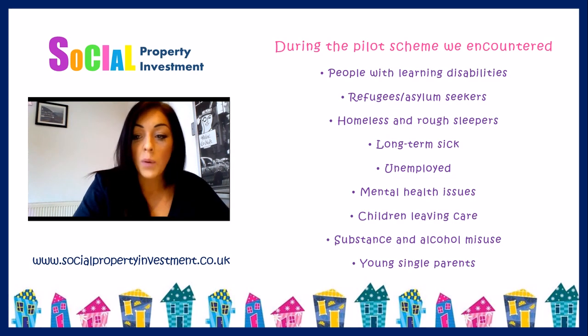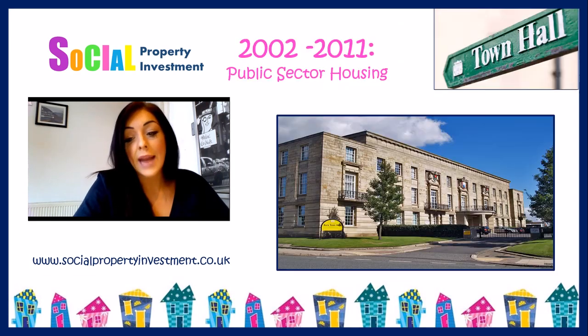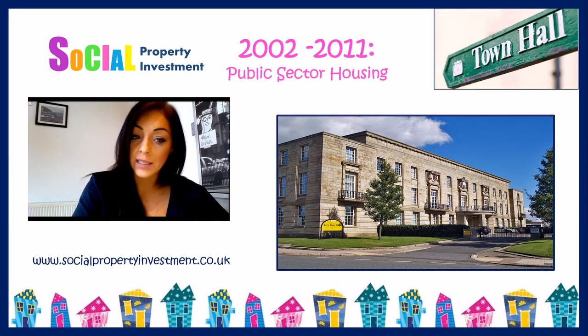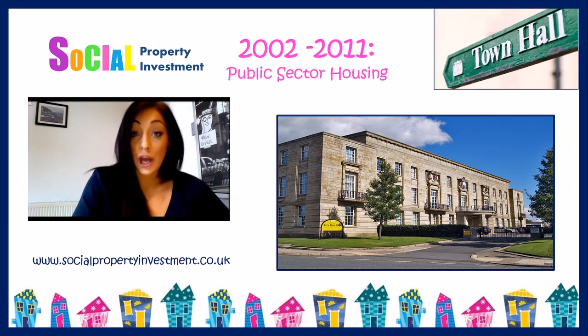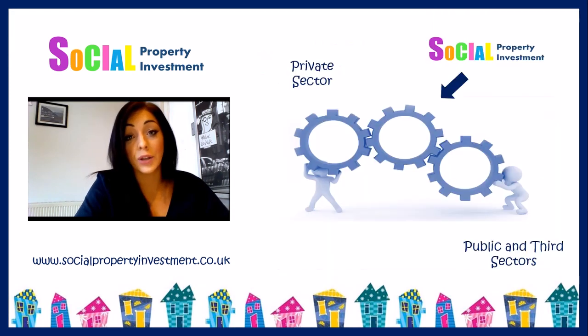And what we did was, obtaining some property within the private rented sector, I implemented some strategies, systems and procedures which I'd adapted from my previous career as a local government officer, and that enabled me to protect the risk of the landlord and the investor, and they then would in turn let the property to somebody who would traditionally have been excluded from taking on that property.